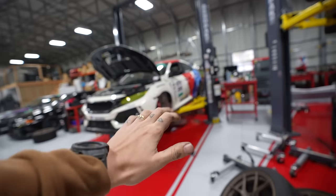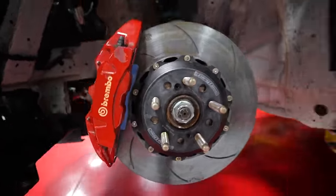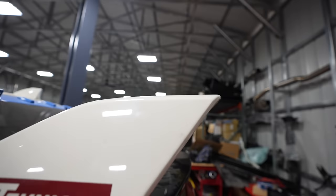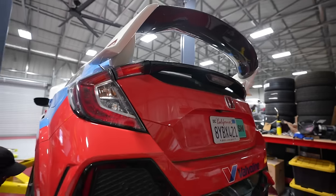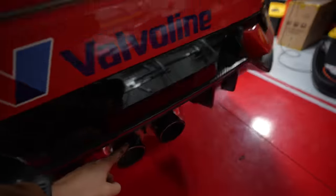Mission accomplished. Well, mission accomplished so far. We've got upgraded OE brakes back on. We've got the super rad EVS Tuning rear wing on, which you guys will see a little bit better once we get this car on the ground. That angle is so gnarly. It looks super rad, especially from the back. It looks so cool. EVS Tuning wing is on. We got HKS exhaust on.